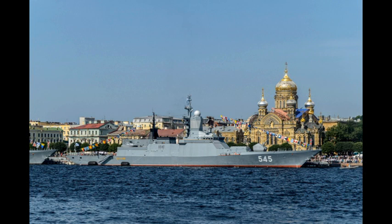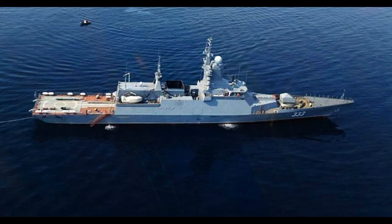2 double launchers for SS-N-25 Switchblade anti-ship missiles. These missiles are subsonic, capable of a speed of Mach 0.8 to Mach 0.95. They have an operational range of 139 nautical miles with an in-flight altitude of 10 to 15 meters en route and 4 meters in the terminal phase.